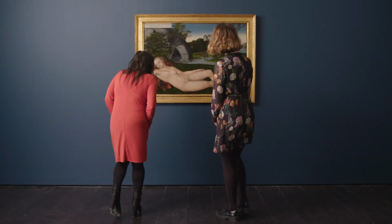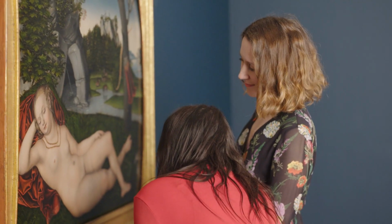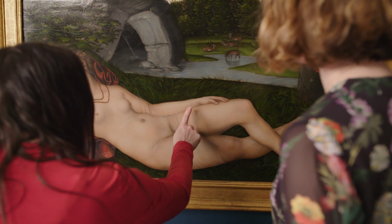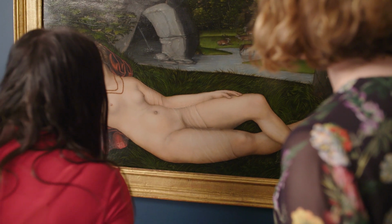The gauze is absolutely stunning, and again it gives that sort of, I suppose, divine aspect to her. She's not just a naked body. And the fact you can actually see individual veins in the arms. This is really extraordinary. And it looks in immaculate condition.